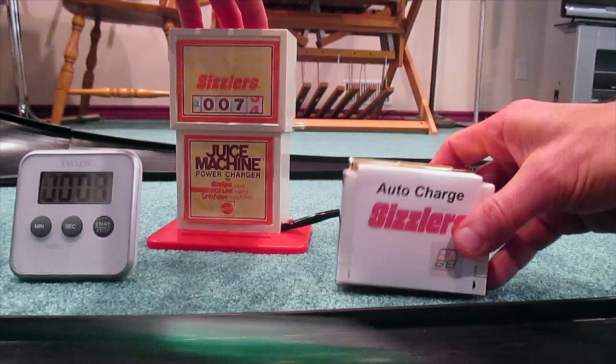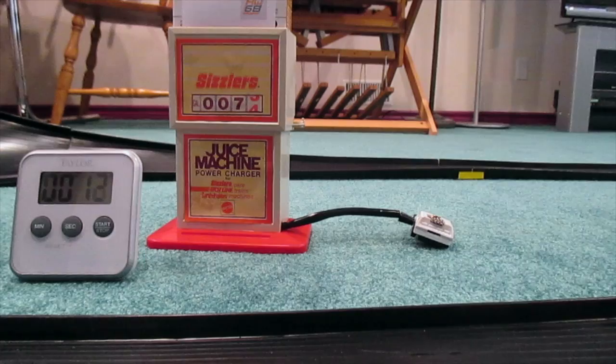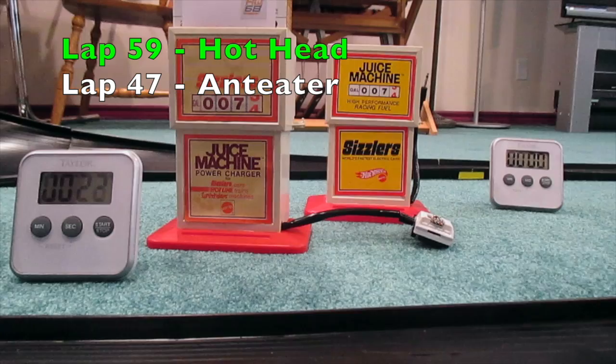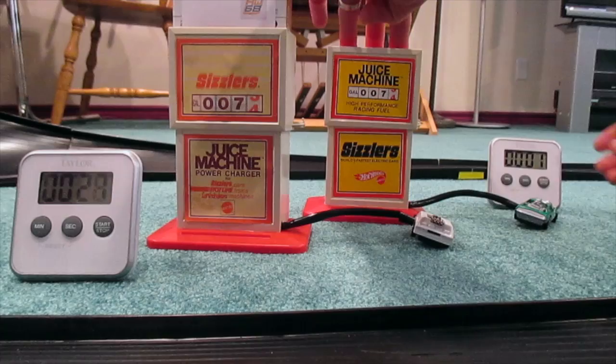And I'll need a second charger for the Hothead, because she'll be coming in pretty soon. The Hothead leads at 59 laps. The Anteater has 47. Time for a break until the end of the charging.